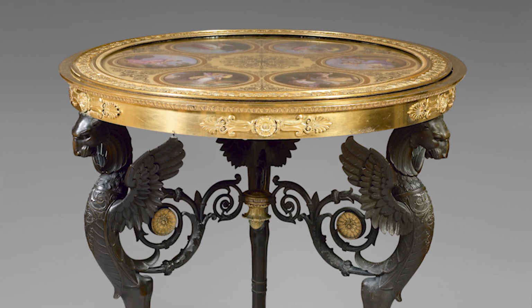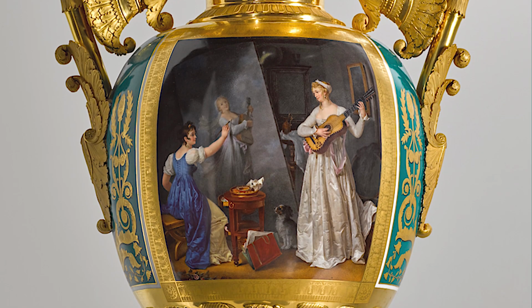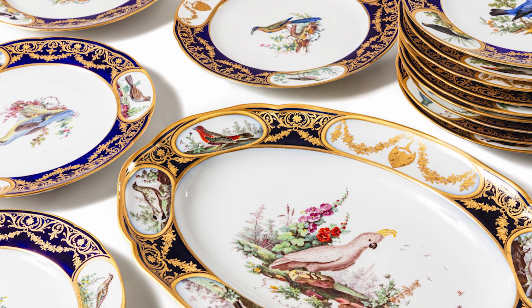Each year, Sotheby's brings together extraordinary objects that transcend any single collecting field and inspire collectors. This year, we're bringing them to Paris and London. One sale, two cities.